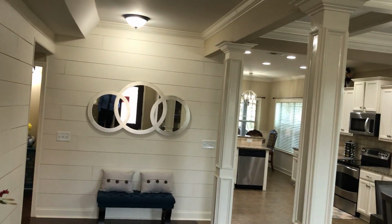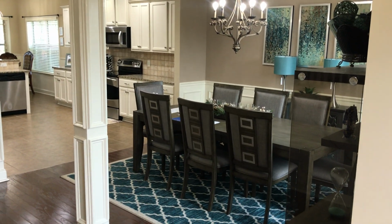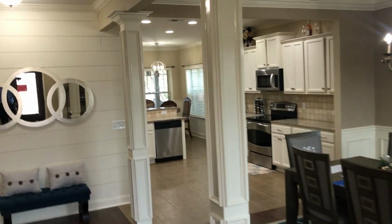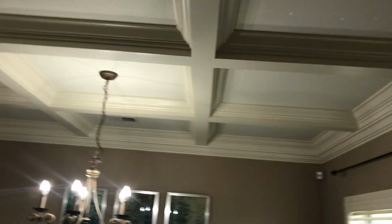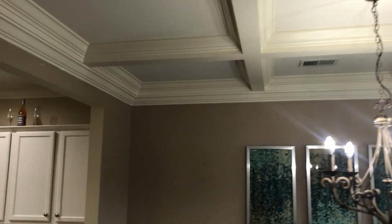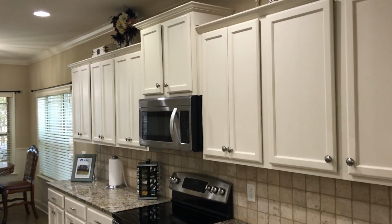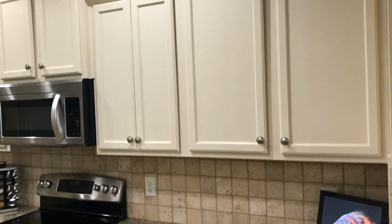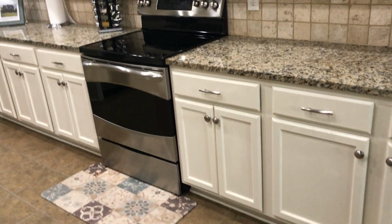So let's start with this area first. Off to the right, you have the kitchen, dining table area. Also another eating area as you walk through the kitchen. Get to the ceilings. I want to say that's an inch thick granite countertop. Your backsplash. Up-to-date appliances.